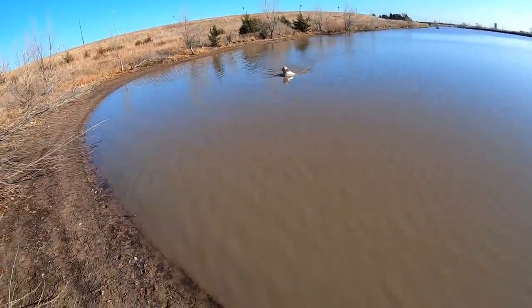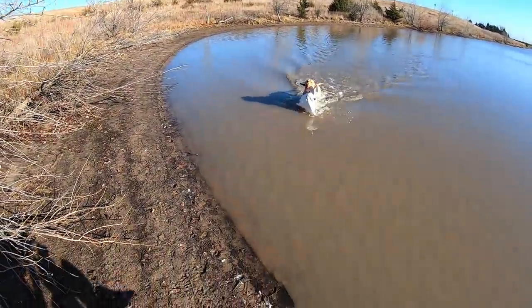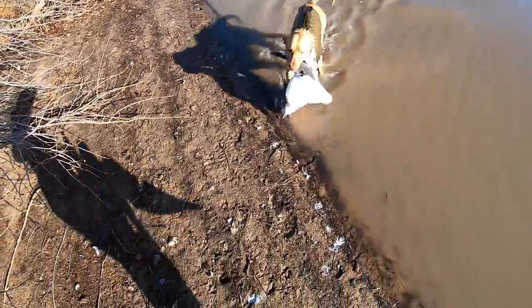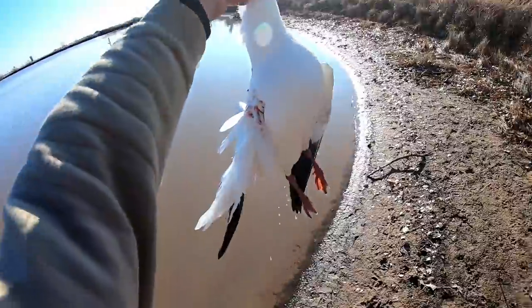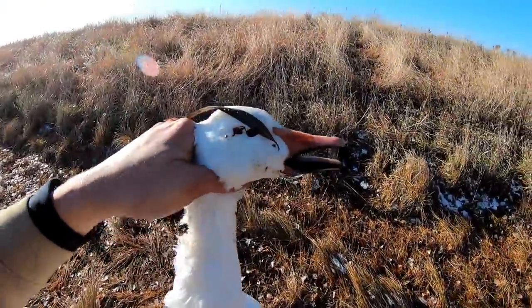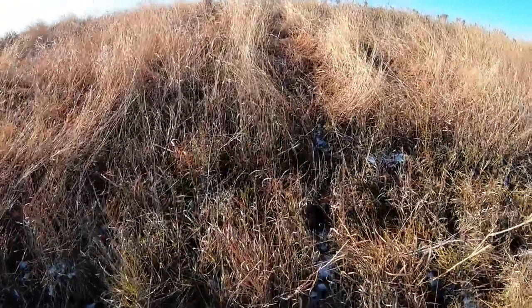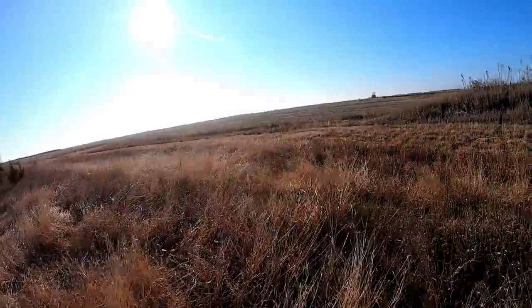Good boy. Come on, let's go. Let's go. Come on. Look at that guy. Heel. Sit. Give. Good boy. Wow, look at that. That is a huge adult snow goose. That is definitely not a Ross's. Look how big the beak is. Massive adult snow goose right there. Well, that was a good little stalk.